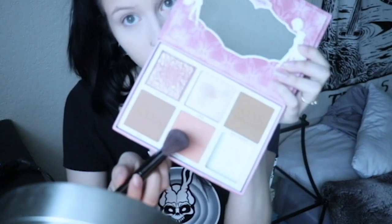For blush, I'm using the shade Coralita from the same Cheekleaders palette. Just to bring back some light into my life, I'm going to highlight my cheekbones using the shade Cookie.